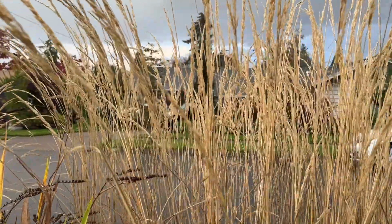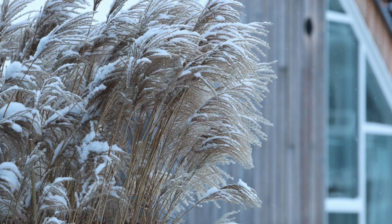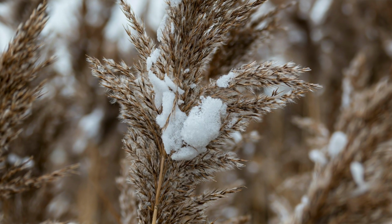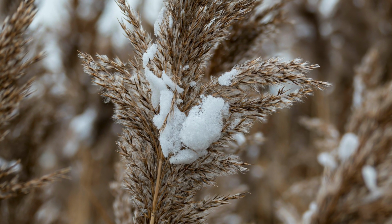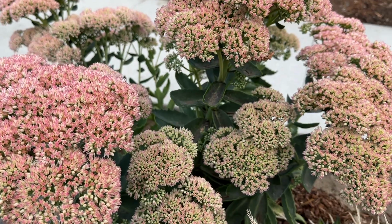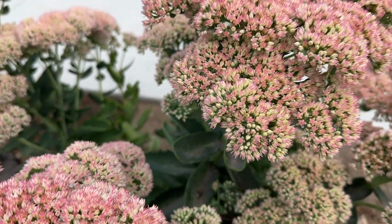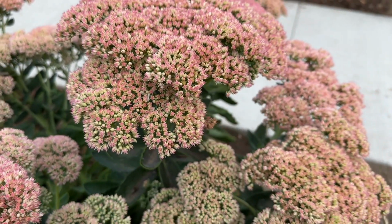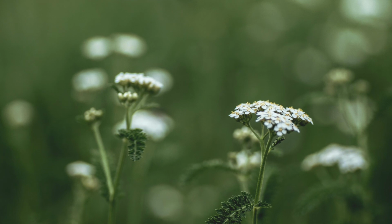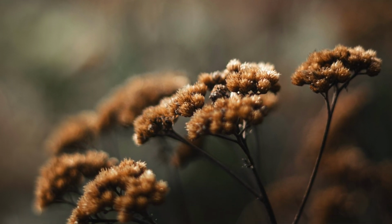They also offer a bit of winter habitat for some beneficial insects, so those are typically ones I do not touch. Some people do like to freshen up their ornamental grasses in the fall time. However, I love leaving mine up. A couple of others that I'd like to call out are sedum autumn joy. Sedum's dried flower heads look so beautiful in the winter garden, adding height and texture. And yarrow. Yarrow stems stay upright and they look pretty through winter as well. So I like to leave those and not cut them back.